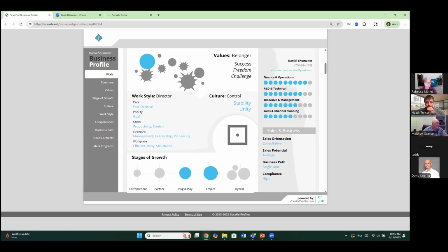So what are their values? Do they share that franchisor's values? What is their work style or personality? Is this a personality that's going to do well within this organization? Are they a good cultural fit? And do they fit within that franchisor's current stage of growth? And are they able to go through the growing pains of a franchisor as they grow to the next? So think of all of these markers to the left as things that will help you determine if someone is compatible. And that's always your number one priority.